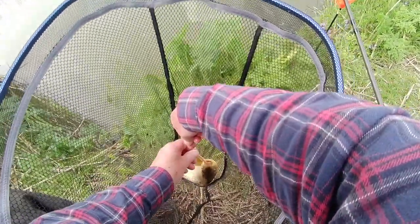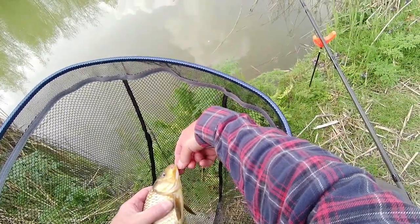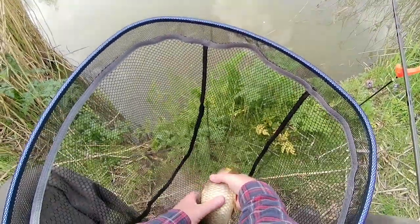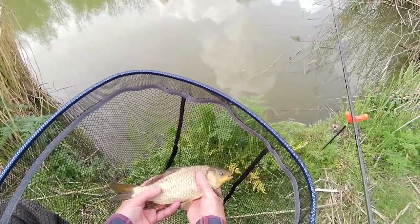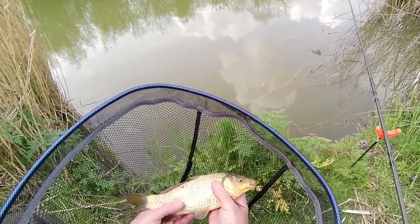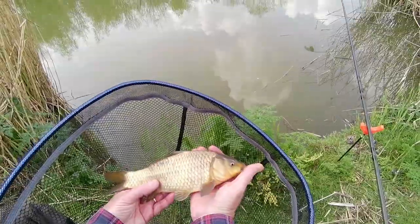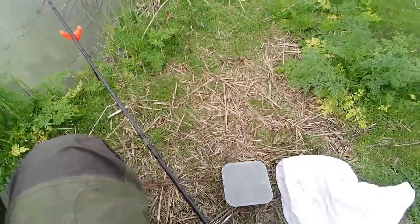Yes. A bit similar to the last one, it's a bit bigger. Yeah. Wait, steady on, steady on. Lovely little fish, aren't they? Very muscular. Yeah. Not too much lip damage, have they? Hopefully haven't been dragged out too many times. Yeah, lovely gold colour. I'll have to try another worm, I think.